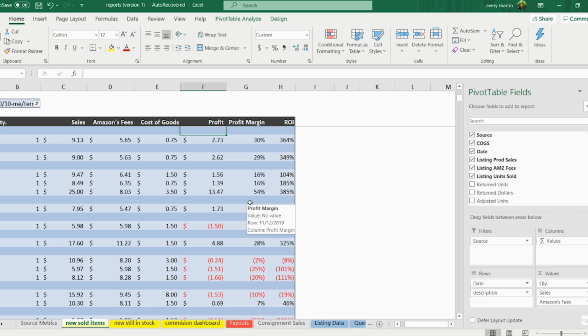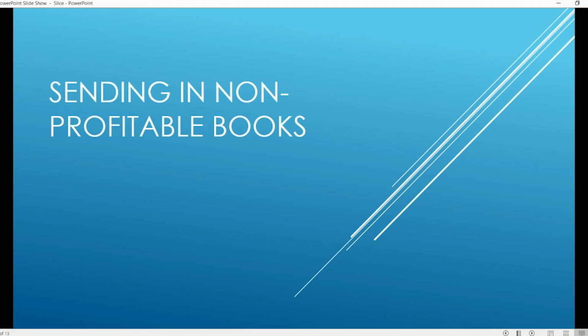The reason I say that is if you have a side hustle, you already have a full-time job, you're going to waste a lot of time listing the books. You just got to realize when you have more books, it's more work. It's more repricing, more sourcing, more upfront cost, more inbound shipping, a lot more fees. So don't send in non-profitable books. That is tip number one.